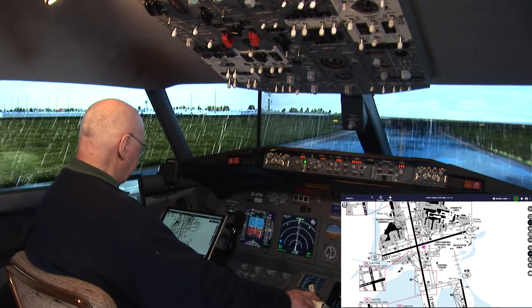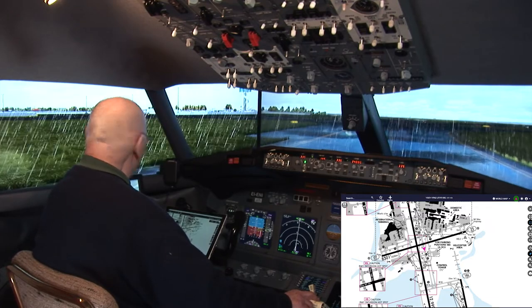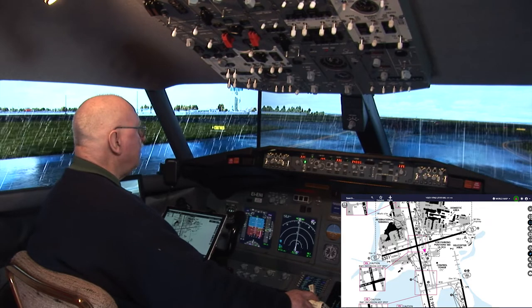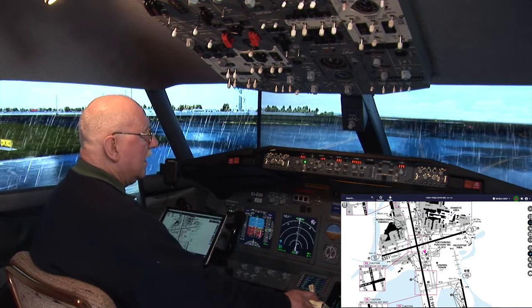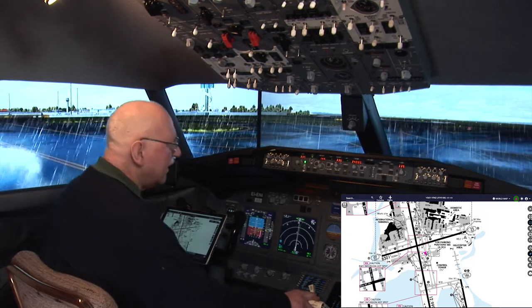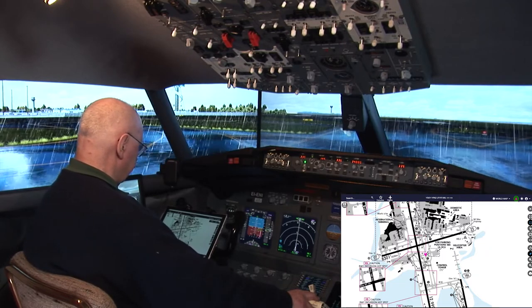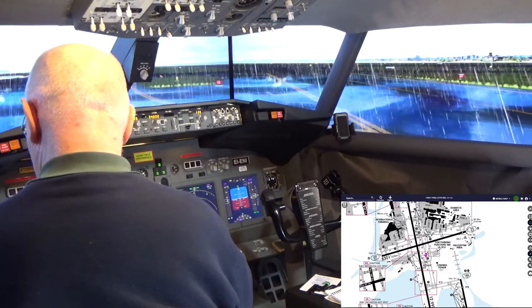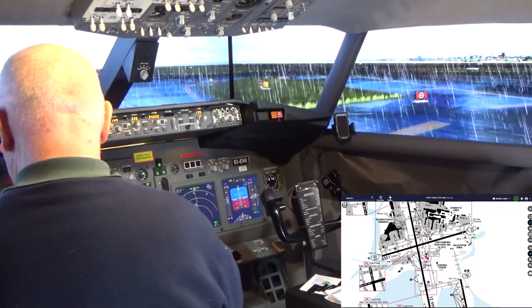I'm going to get down here to B7, is it? B9. I've got to go down here to B9. So I'm on B. And where is B9? Is that B9? No, that's B8. So I need to go down until I get to B9.